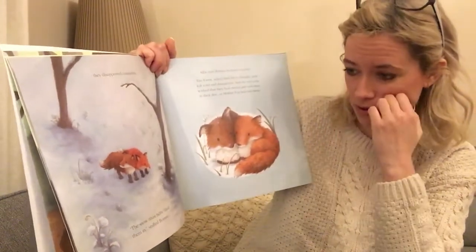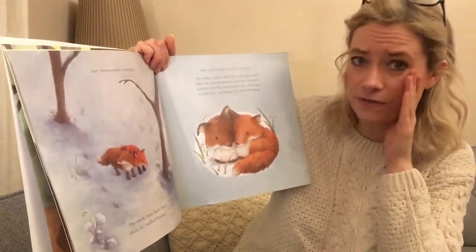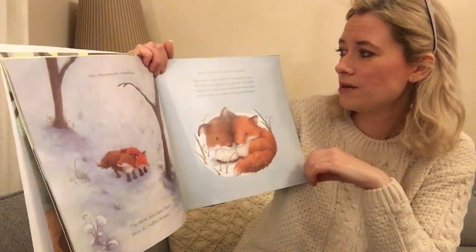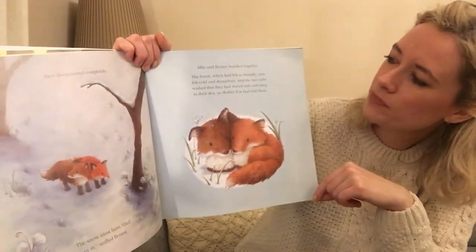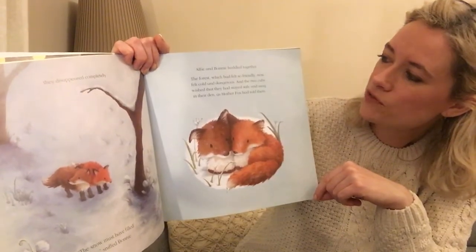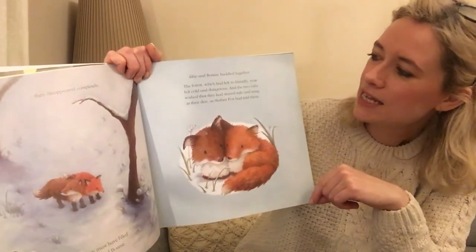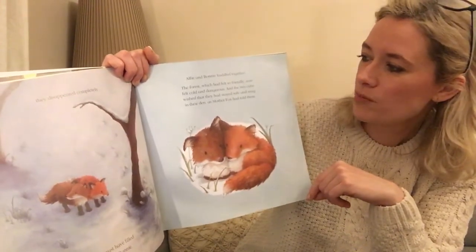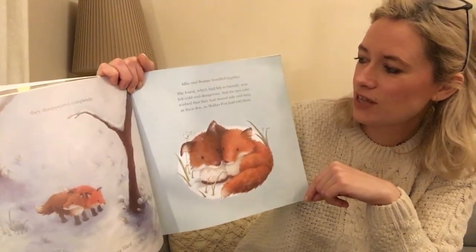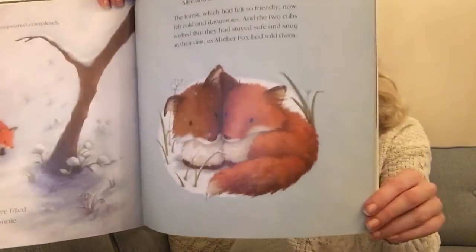"Oh no! The snow must have filled them in," sniffed Bonnie. Alfie and Bonnie huddled together. The forest, which had felt so friendly, now felt cold and dangerous, and the two cubs wished that they had stayed safe and snug in their den, as Mother Fox had told them.